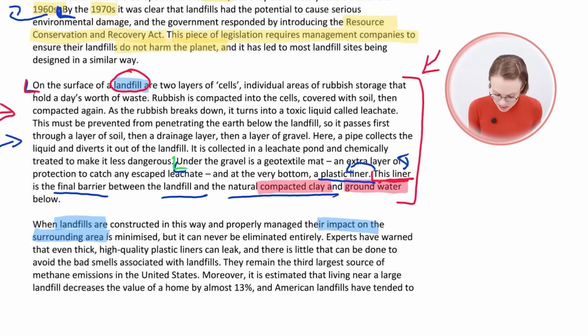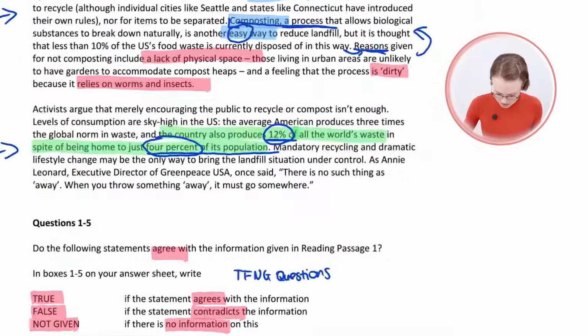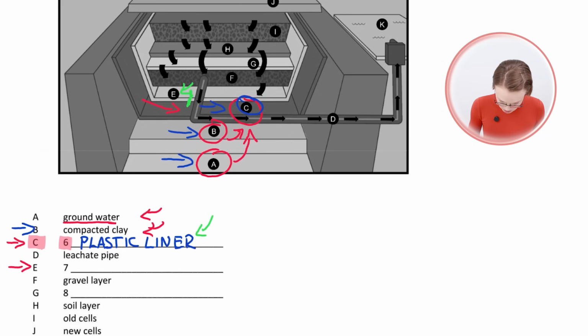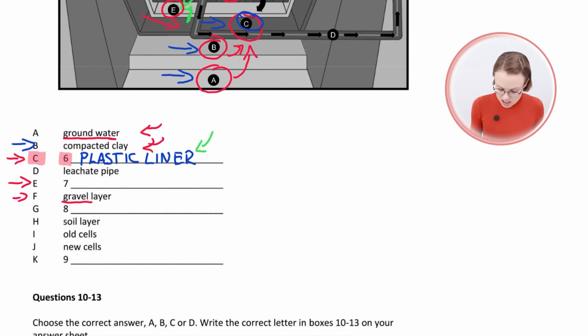Guys, here we have it. The correct answer is geotextile mat. It's under the gravel, and then comes the plastic liner. And here you can see, if you have a closer look, here it says F, gravel layer. So F is the gravel, then comes the geotextile mat, and then the plastic liner. So geotextile mat is the correct answer.